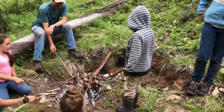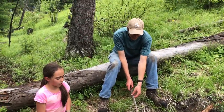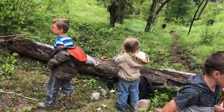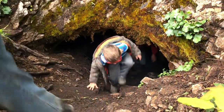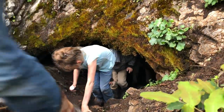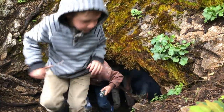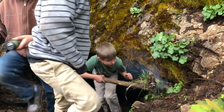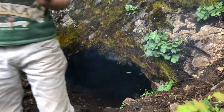Made a little fire there. Some hot dogs. Good place to be with all the kiddos. Whew! Smoky! See the smoke coming out of the cave. That was so much fun. That was so cool.